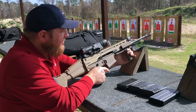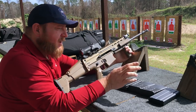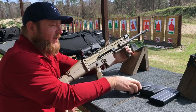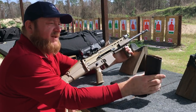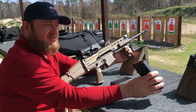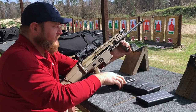What we have here is a SCAR 17. I have a Spectre with a 1.5 to 6 power optic on it with a honeycomb in the front. We're going to try a few different kinds of magazines. We have the standard SCAR magazine, and we have two of the Pro Mags, and we have one of, I believe, Advanced Storage Components. So we're going to see how some of these aftermarket magazines work as well. The ammunition was provided by Black Hills as well as ZQI. So we're going to see how this thing shoots with some of these different magazines.